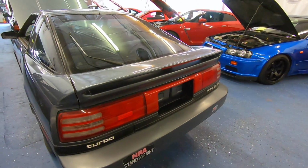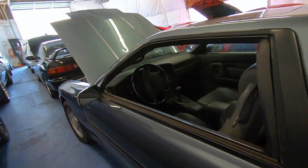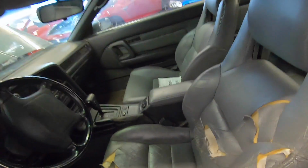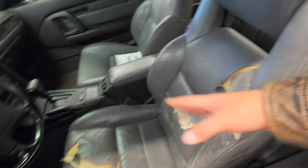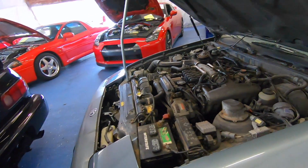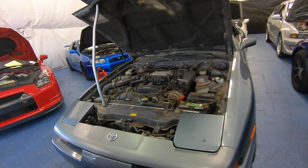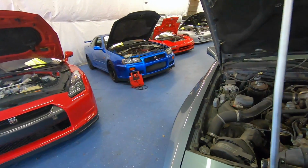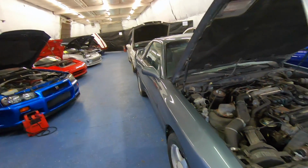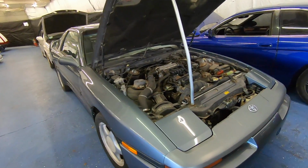Here we got a Supra, an older Supra. It's a classic car. This one's definitely in pretty rough shape. Torn up on the inside. This one needs a lot of work, so I'm going to assume that this one he never got around to putting any money into this. This is probably the exact same condition that it was in when he picked it up. It's not horrible condition, but it definitely needs some love.